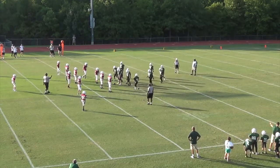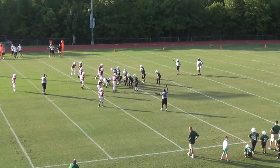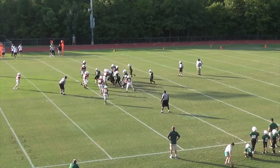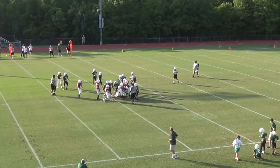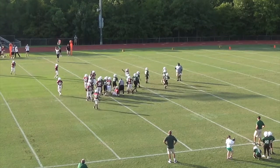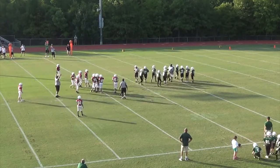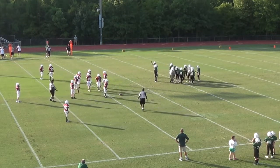Push the line forward, let's go! Go, baby! Asher Schaefer with the rush. Tackle by number 16, Thomas Bland. 3rd and 5 for the Crusaders. Correction, 3rd and 6. Right ahead, guys.